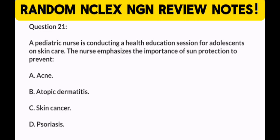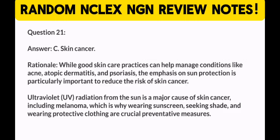Question 21. A pediatric nurse is conducting a health education session for adolescents on skin care. The nurse emphasizes the importance of sun protection to prevent A. Acne. B. Atopic dermatitis. C. Skin cancer. D. Psoriasis. Answer: C.